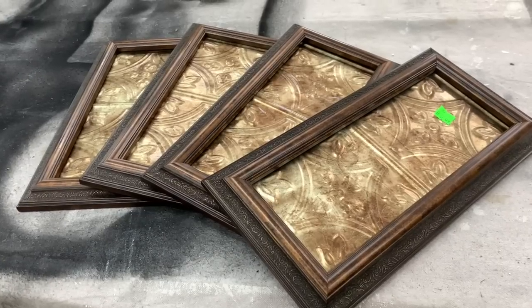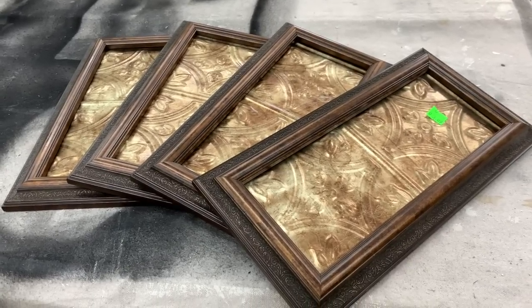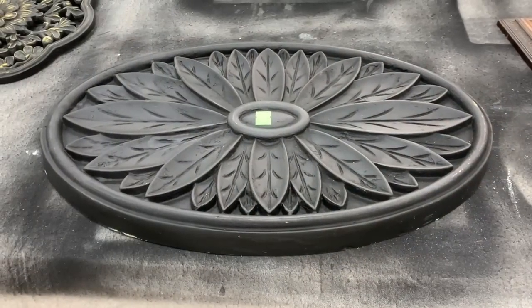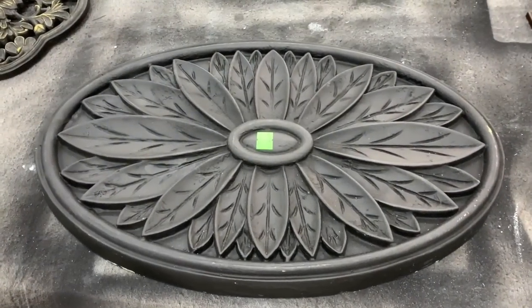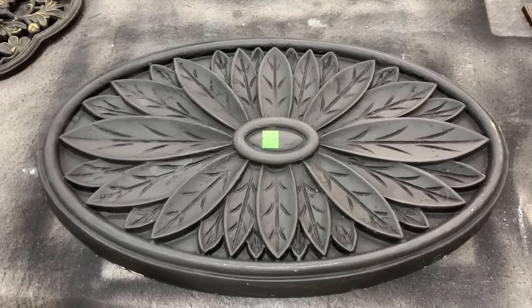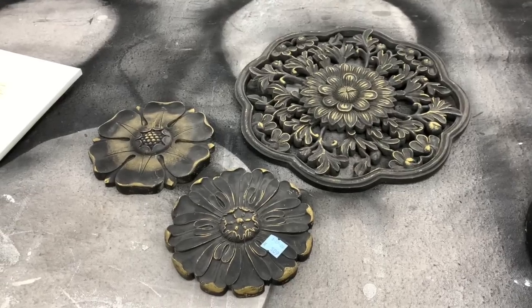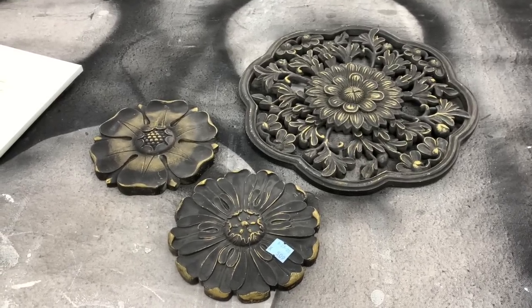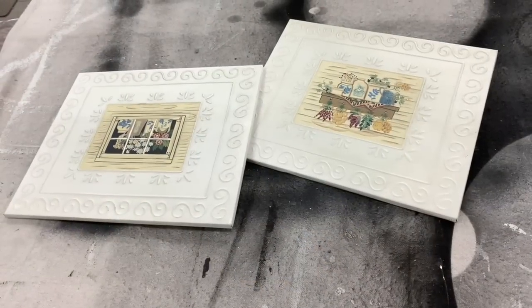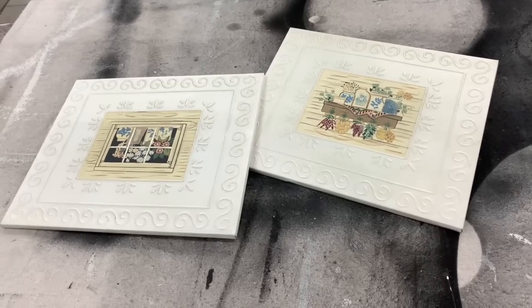I didn't show these in a thrift haul, but I picked up the four of these for $3.09 for all four. Then I also picked up this medallion-like flower resin piece for $4.09. I love these little medallion wall decor pieces, and these are also resin. And then we have these reproduction tins with these pictures on them.